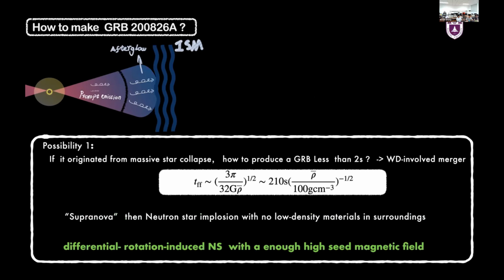Alternatively, the short GRB may not be powered by accretion at all, like a long GRB supported by differential rotation of a neutron star. If we increase the seed magnetic field strength to 10^14, a short duration may be achieved. It's a bit of a challenge to have such a big magnitude of magnetic field.